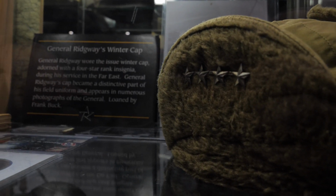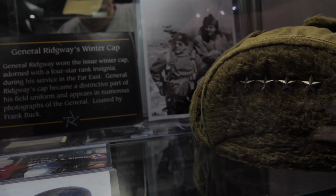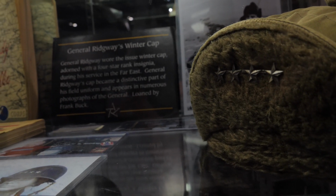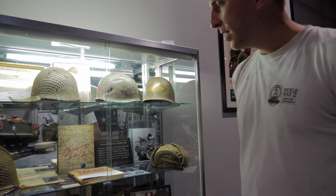And there's some famous photos in Life magazines during that time with him wearing this cap, and a photo of him riding in the Jeep with General MacArthur. So pretty neat guy, and definitely a really cool story with the cap and with Ridgway.